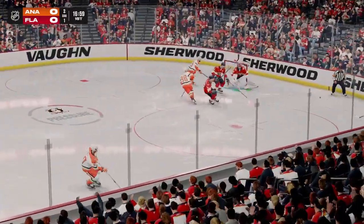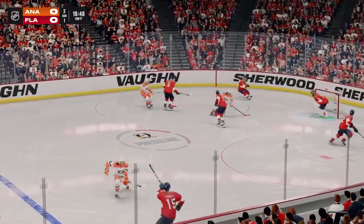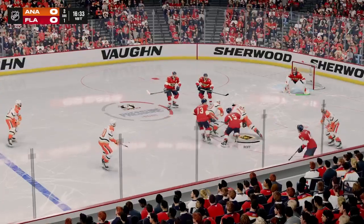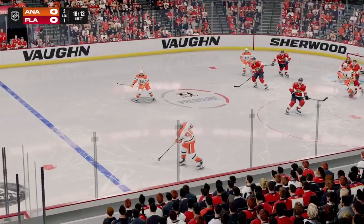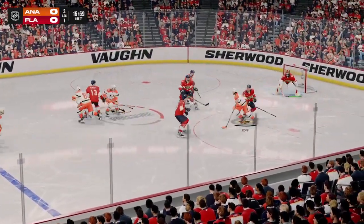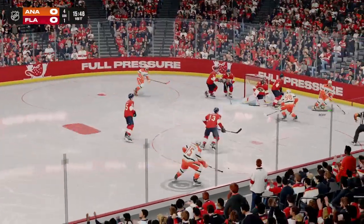The Ducks played along the boards. Florida's got the puck. Knocks the puck loose after a solid hit. Absolutely fearless to step in front of that shot. Moves it quickly over to Michael. Anaheim's got it now. Oh, and he makes another save.